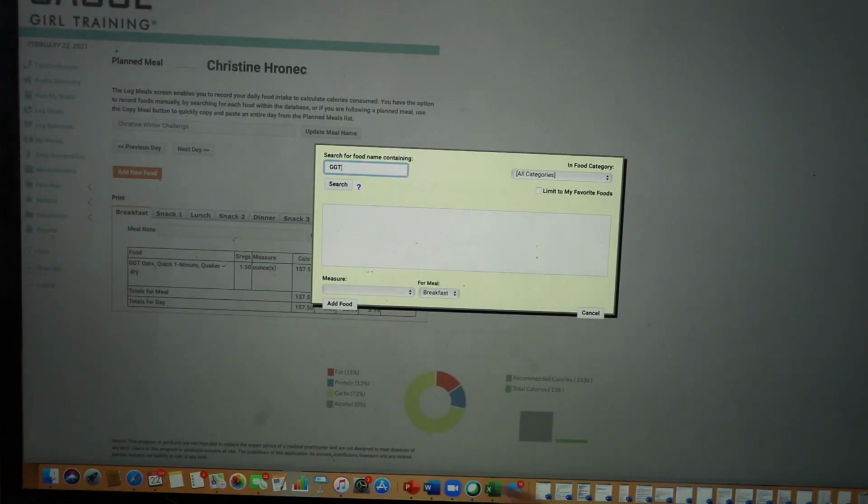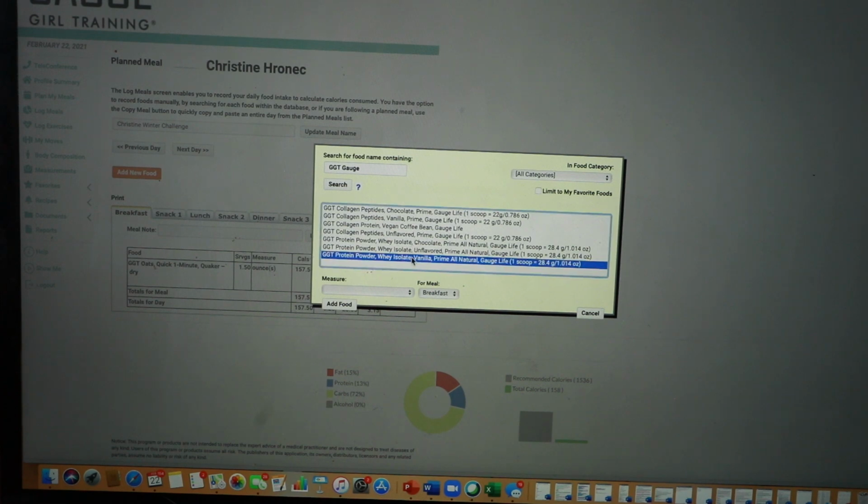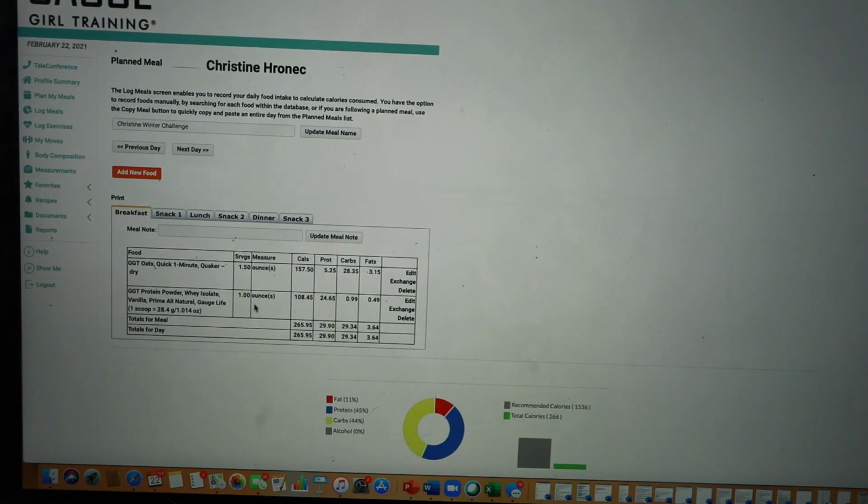All right, now I'm going to add another food. So I'm going to add protein to that. So I'm going to type GGT gauge. And because I know I'm going to use the Gauge Life, and then all of this stuff pops up here, and I'm going to add the GGT Whey Isolate all natural in vanilla. 1 scoop is 1.014 ounces, so I'm just going to add that at 1 ounce.